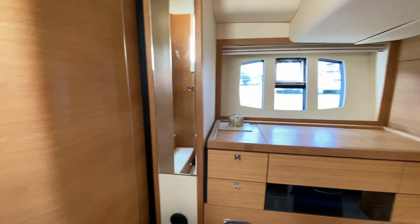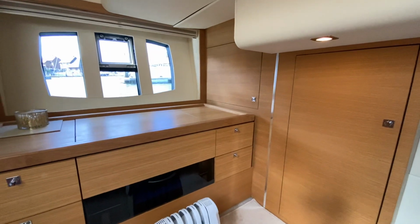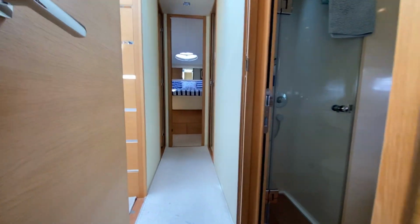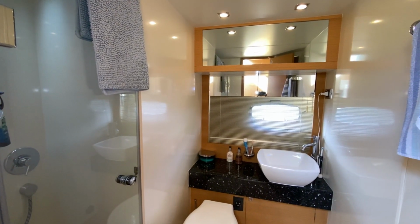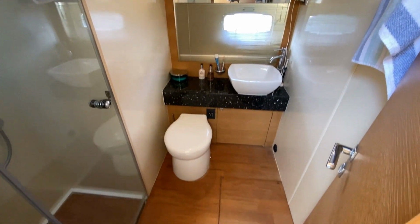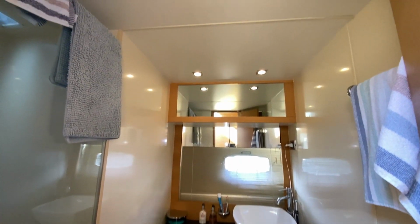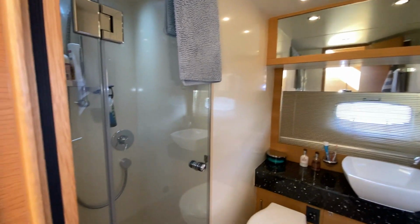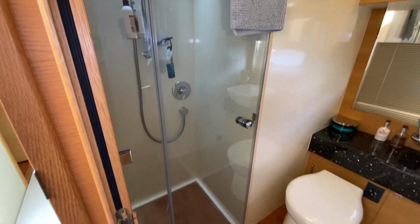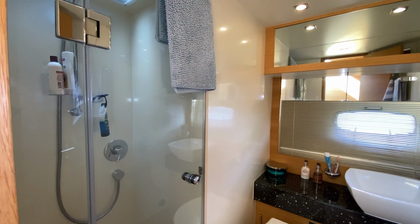Ocean air blinds everywhere again, plenty of wardrobe space. Behind the panel there you've got all the electric breaker panel, so that's easily accessible for all the stuff you don't need all day every day. As you come back up out of here, we have a rather smart ensuite. Lovely wooden floor finish, nice contemporary look and feel with the downlights, big shower, just a really great space and layout for this size of boat.